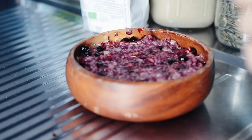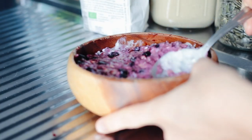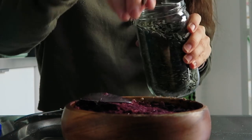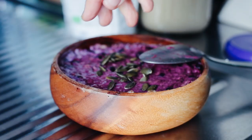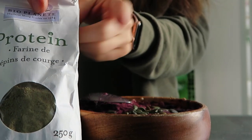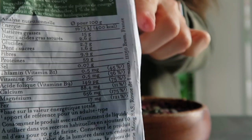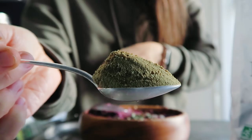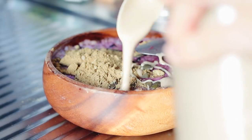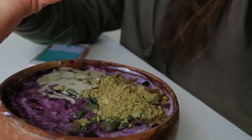Soy yogurt, a tablespoon, 10 grams. Mix that again together. Look at that. This is where things have been changing for me. I add just a couple of pepitas, pumpkin seeds. This is really interesting. This is pumpkin seed flour, and it's really rich in protein. So I just add a tablespoon of it. Tahini, a teaspoon, not too much. Et bien voilà. I'm ready to have my breakfast.